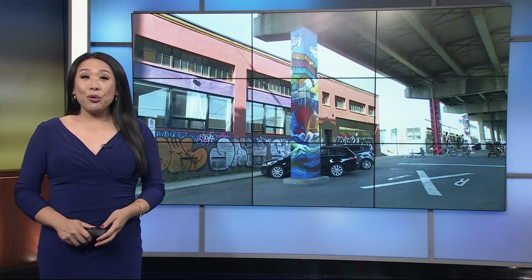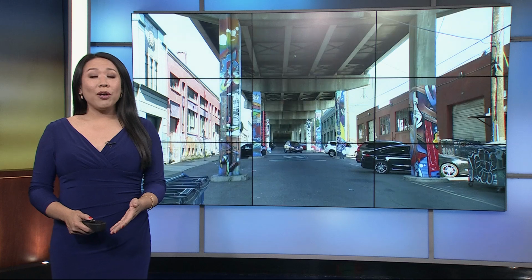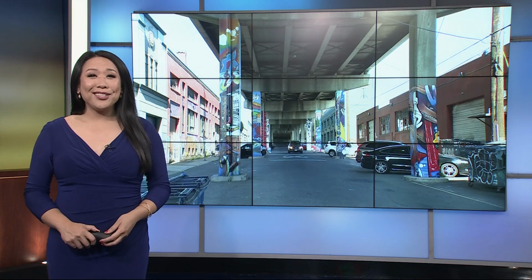Love all those bright colors. There are 18 total murals on each of the columns on Southeast Madison. This is under the overpasses that lead to the Hawthorne Bridge. And organizers are looking to add additional artwork to create even more of a destination.